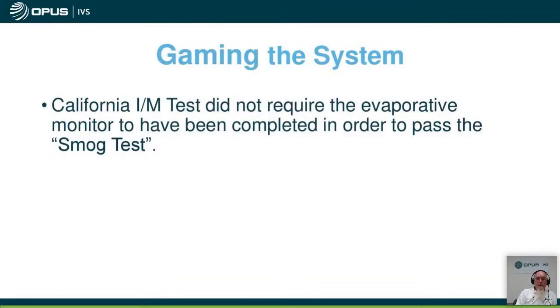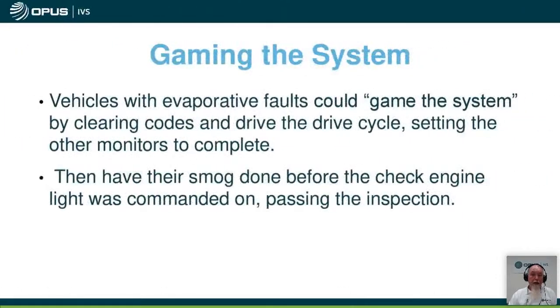California IM test did not require an EVAP monitor to have been run or completed in order to pass the smog test. Consequently, these guys are getting away with just clearing the codes, running the majority of the monitors, running it through the smog program, getting their certificate of compliance. 2 days later, the EVAP monitor throws a code, and then they run for the next 2 years on that failed system, which, if you talk to anybody that's gotten it repaired and gotten the check engine light off, you know that when the car's in fuel control, it's using far less fuel. And the secondary thing is, with the car repaired, the amount of money you save just on fuel alone would absolutely pay for the repairs in most cases. So they were gaming the system.